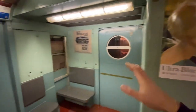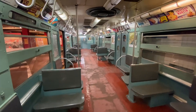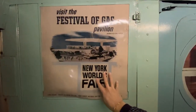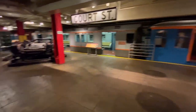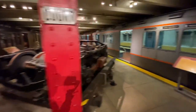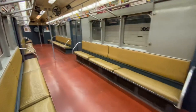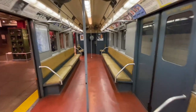And this was the World's Fair car. This was the car that rode on the modern day 7 line all the way to the World's Fair from Times Square directly to modern day Mets-Willets Point stop. So here we have a World's Fair poster. Here we have the RRT R12 car, 1948. A little bit more basic, a little bit more straight seating.